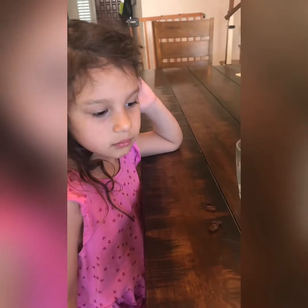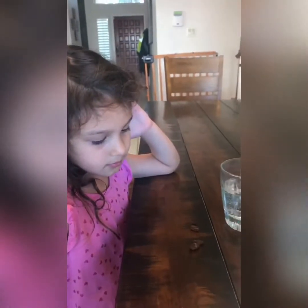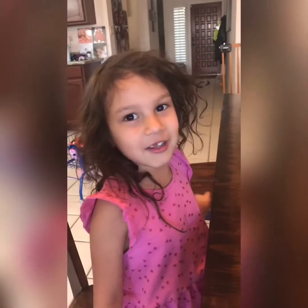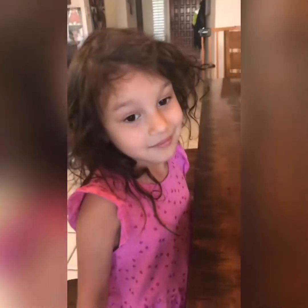The first step that we do is we predict. So Quinn, what do you think is going to happen to the raisins when you drop them in the soda? Everything's going to explode the whole house into a Diet Coke. You think it's going to explode the whole house into a Diet Coke? Okay, that's your prediction. Now let's observe what happens.